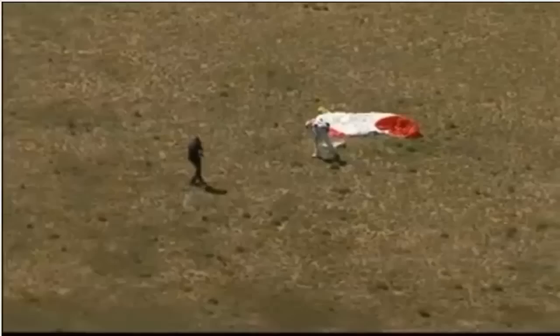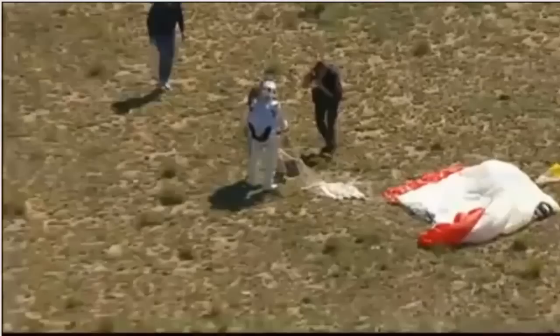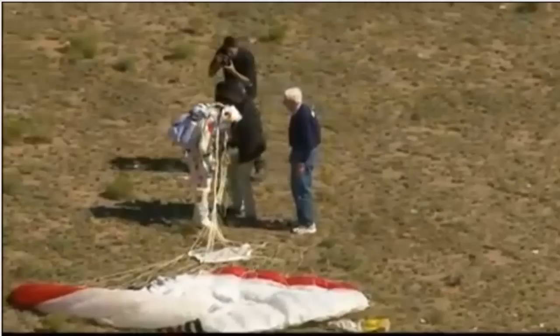Control shows recovery crew is at Felix's location. Also, Mission Control shows the balloon has been cut from the capsule and the capsule is on its descent. He has the world's record now for the highest jump by far. Around 128,000 feet. So more than 24 miles up, successful after all this training, all this work, all this time.